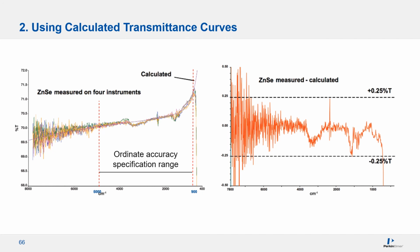The difference spectrum between measured zinc selenide and the calculated spectrum based on the refractive index is shown on the right, demonstrating excellent agreement with differences generally plus or minus 0.1% T in regions where absorption is negligible. The ordinate accuracy specification range for the Spectrum 3 Optica is 5000 wave number to 900 wave number, but regions beyond that are also showing very strong agreement with calculated values.